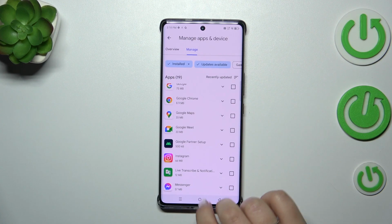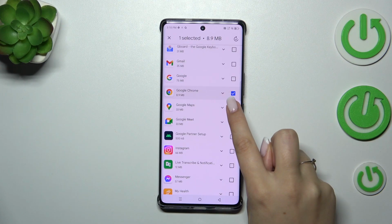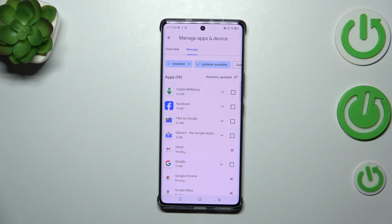So now, if you want to, you can mark all of those apps to update all, or choose specific options like, for example, in my case, Google Chrome, Maps, maybe Gmail also. After marking, tap on this update icon in the right upper corner.